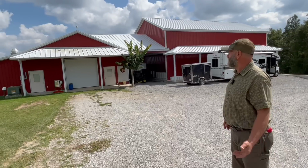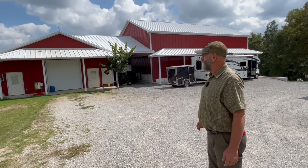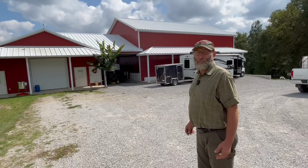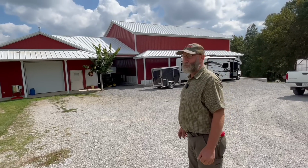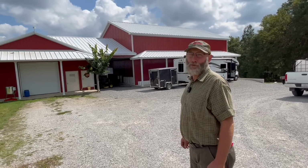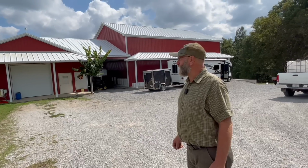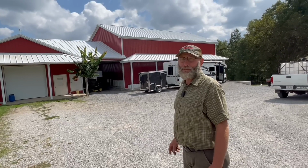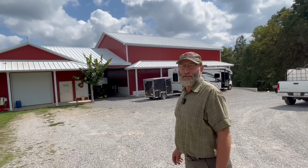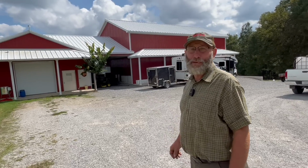It's just been a growing, evolving process as shipping needs have become better, and people can go on our website muddypondsorghum.com and order sorghum and honey and barbecue sauce, and everybody ought to try that barbecue sauce. It's Sherry, my wife's recipe. She made up the recipe, and it's pretty good stuff. But we'll go inside and show you where we do some packaging.